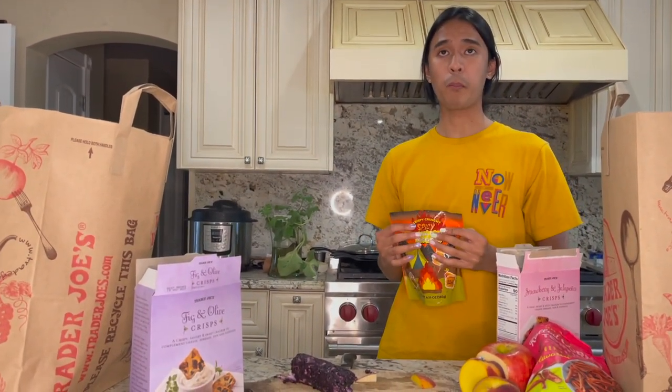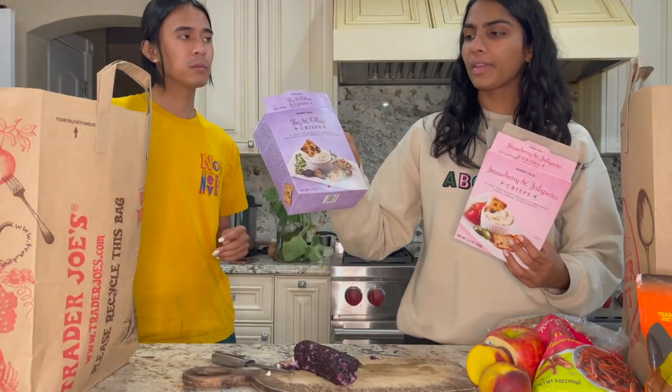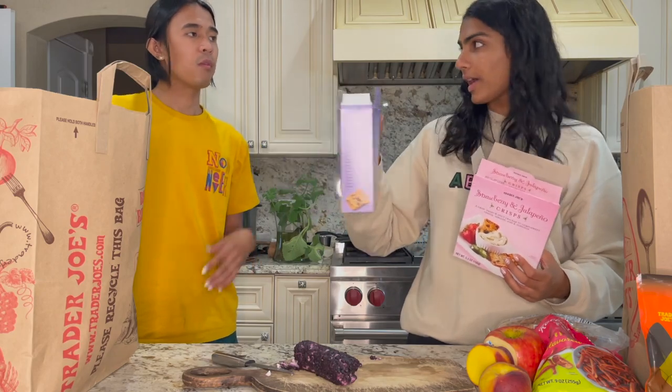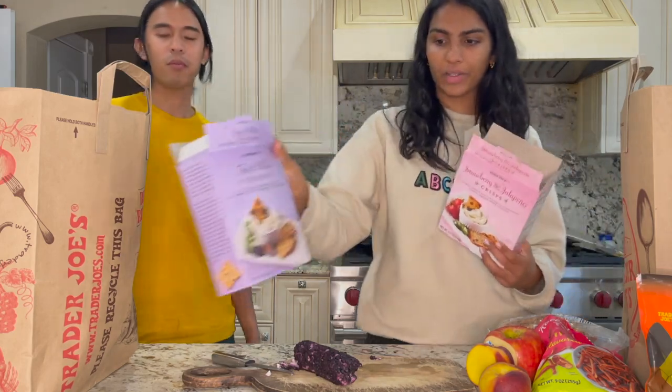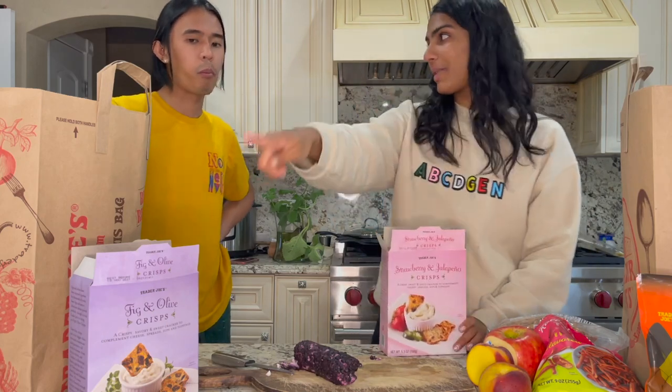Do you know they sell it at Trader Joe's now? Yeah. I feel like every charcuterie board has to have this. You must get it. Amazing staple. This, I think I like this better.